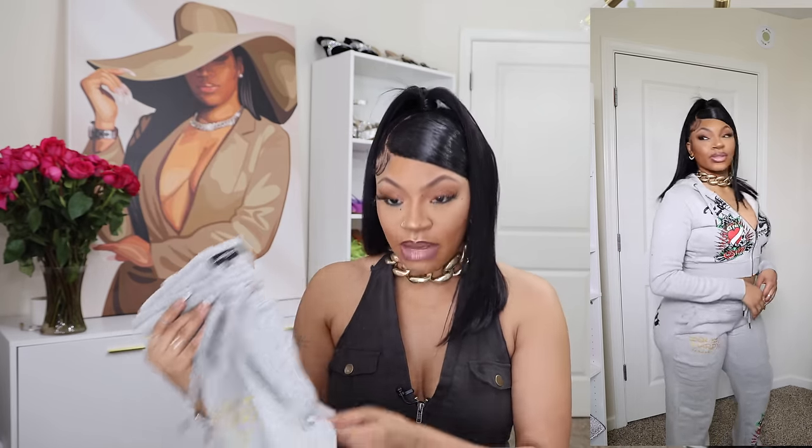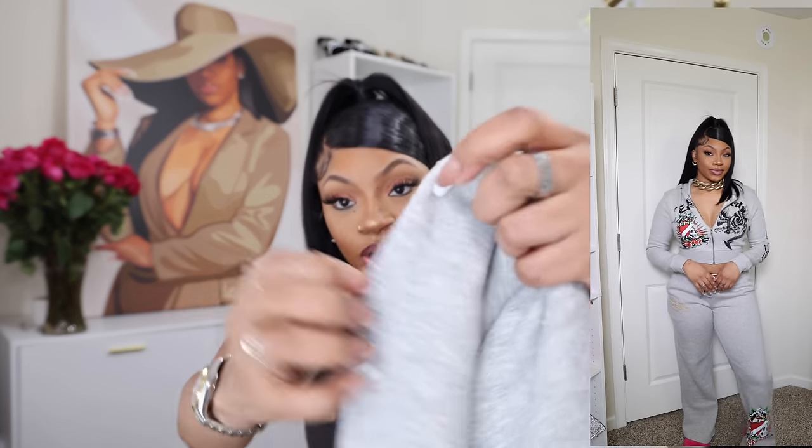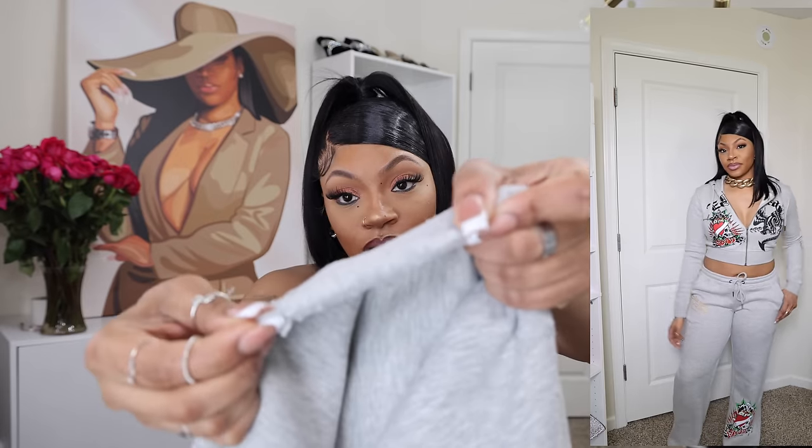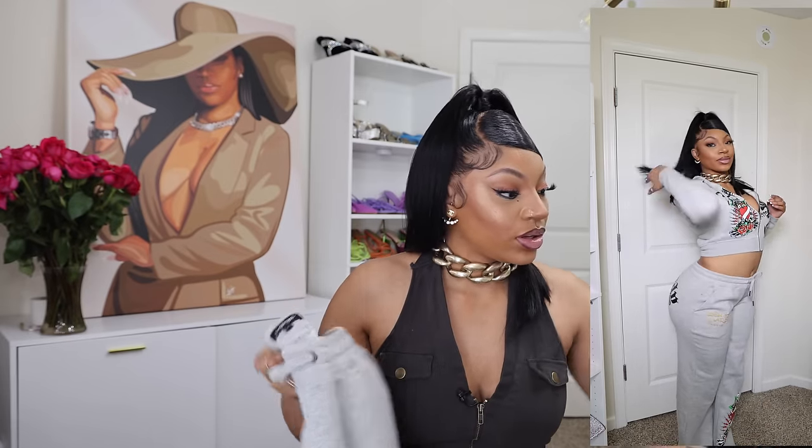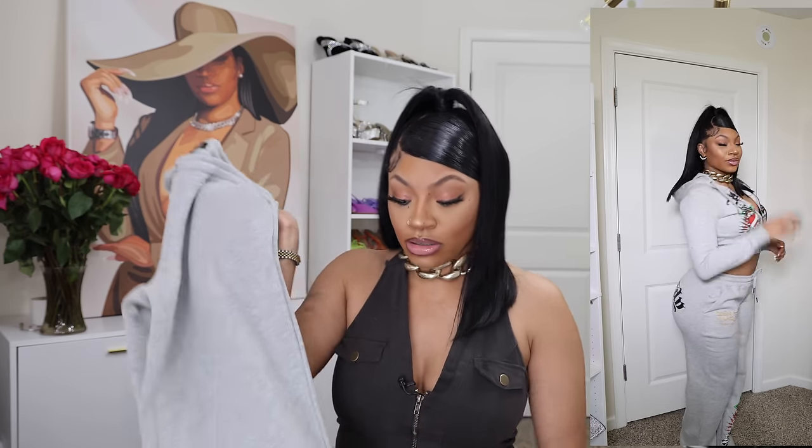Now, as far as the pants, it was the same thing, because clearly it's the same material, so you're going to have the same thing going on. But don't get me wrong, I do think this is cute as well. Now, these are actually sold out. They're $39.99 on the website, but you have to click the link and then hit notify me, and it'll keep you notified of when it's back in stock, and then you can jump on there and get your pieces. But girl, I thought this was so cute.